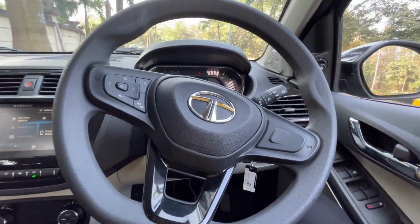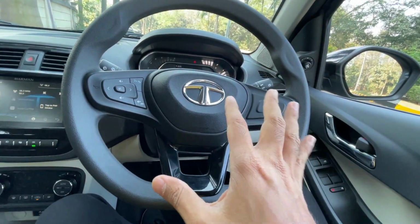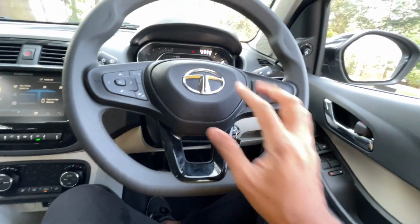Steering wheel feels nice to hold. In fact, the horn placement is such that you can easily press the horn, which is a little bit meek. These are the controls for the audio system, and you have got this piano black finish here as well.